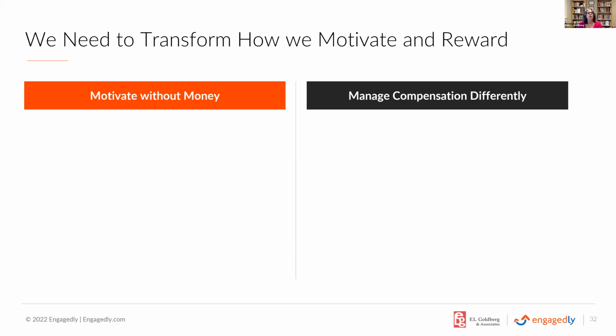So what do I mean by motivating without money? We need to focus on progress, right? Goal setting, it's really important to talk to people about the progress that they're making towards their goals. That is very motivating. What kind of impact am I having on our goals, on the team, on the company's performance, on our customers, et cetera? Belonging, really important. I'm part of a team. I'm getting it done for everybody. People want to belong to something that matters.